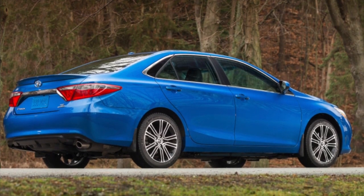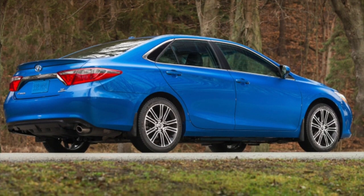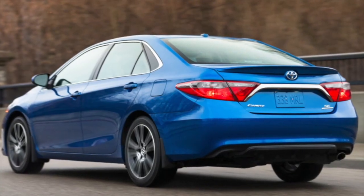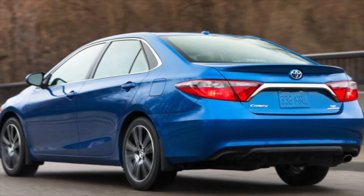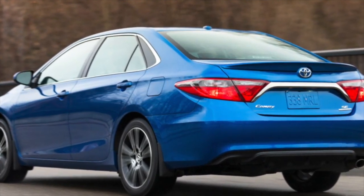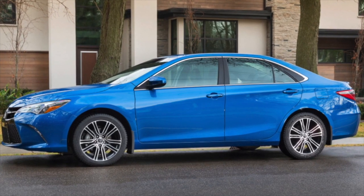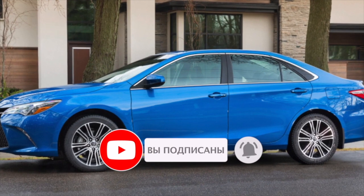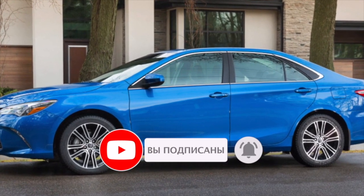The base engine of the Camry was a 2.0-liter 148 horsepower 4. And it's also good even despite the fact that its resource is estimated at only 300,000 kilometers. The main thing is to monitor the condition of the timing chain drive. If the chain jumps over, then a major overhaul cannot be avoided.